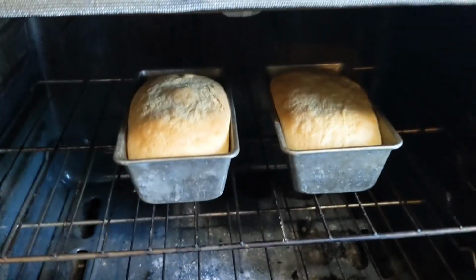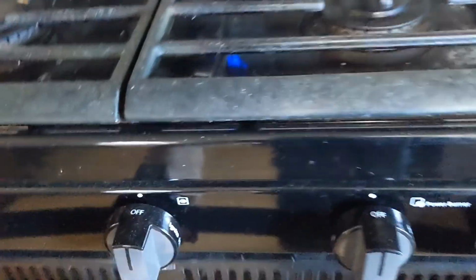I'm also gonna read through this blog. It has a lot more information on here, and I'm gonna see if I can troubleshoot where I went wrong last time. It smells like it's done. It looks really yummy. I'm gonna grab it out.